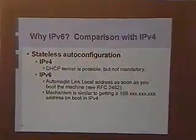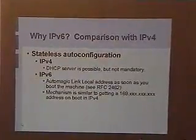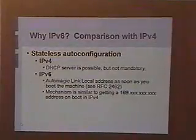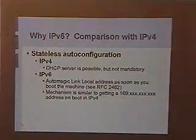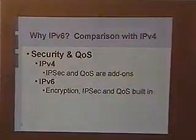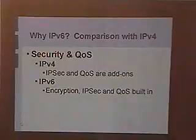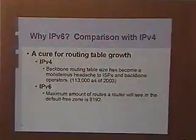Stateless auto configuration. It's kind of like getting a 169 address on Windows. As soon as you boot the computer, if it's IPv6 enabled, you end up with an address. Quality of service was built into IPv6. It's required. Encryption, IPsec, all of it's built into IPv6, and a lot of times it was backported to IPv4.